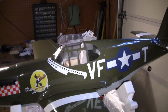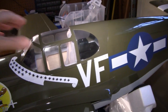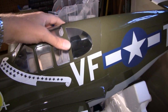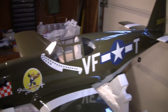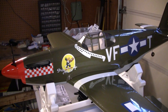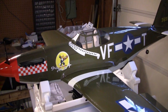The canopy flew off immediately at the start of the flight, and the canopy is only held on with just this one little magnet here in the back. It's really a weak situation, so I'm going to have to come up with a plan to keep the canopy on. The canopy flew off immediately on takeoff. Before it even launched off the ground, the thing flew right off. So that's a known weakness of this model.